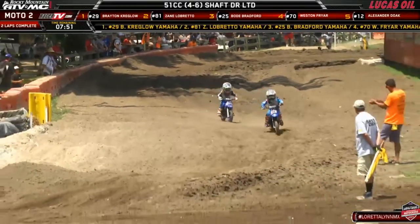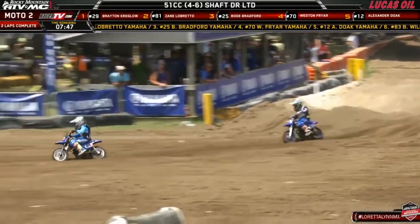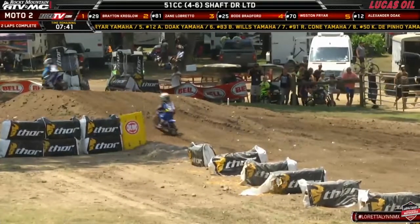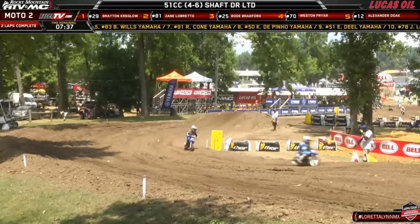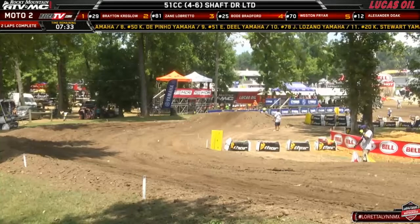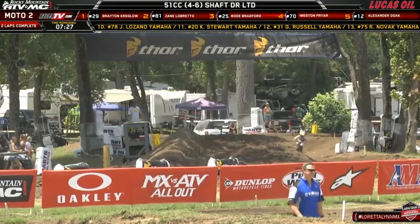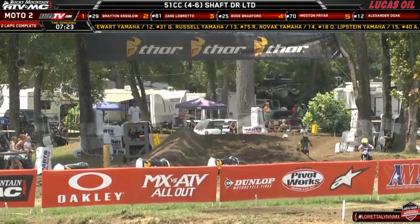There's Libretto and Bradford battling it out. The number 81 of Zane Libretto and Bodie Bradford following his every move. He could have gone all the way inside and made that pass all day long. Well, maybe, but we can't quite see from the camera's perspective. I'm assuming the ruts down there are out of hand for these bikes, like basically pump tracking around there for them. Look at that whole setup there. The Yamaha pit area is really stepped up to the next level, man.